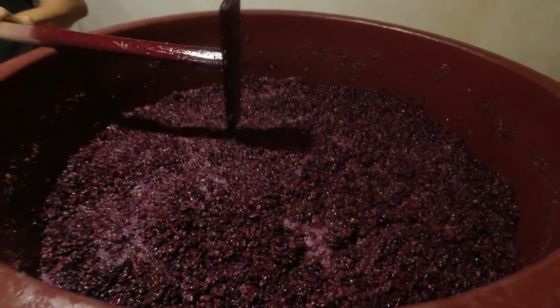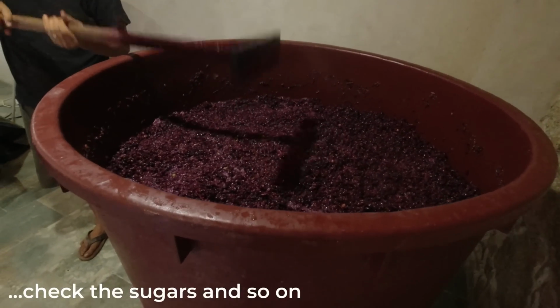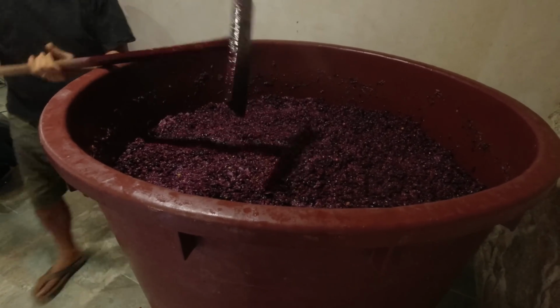Of course, you have to ensure that it stays cool and in consistent temperatures and in darkness so that the yeast can do all of its work.